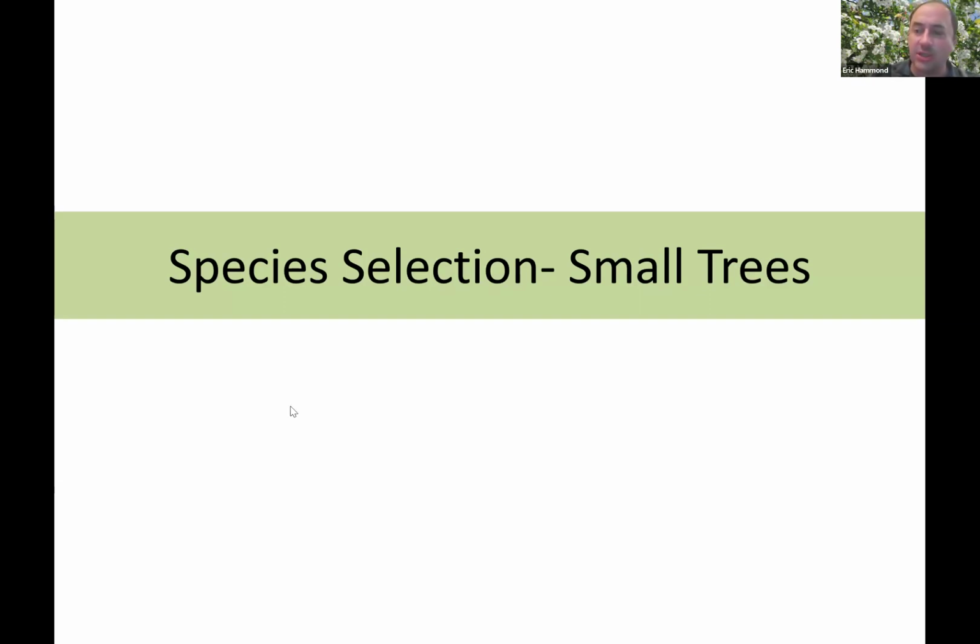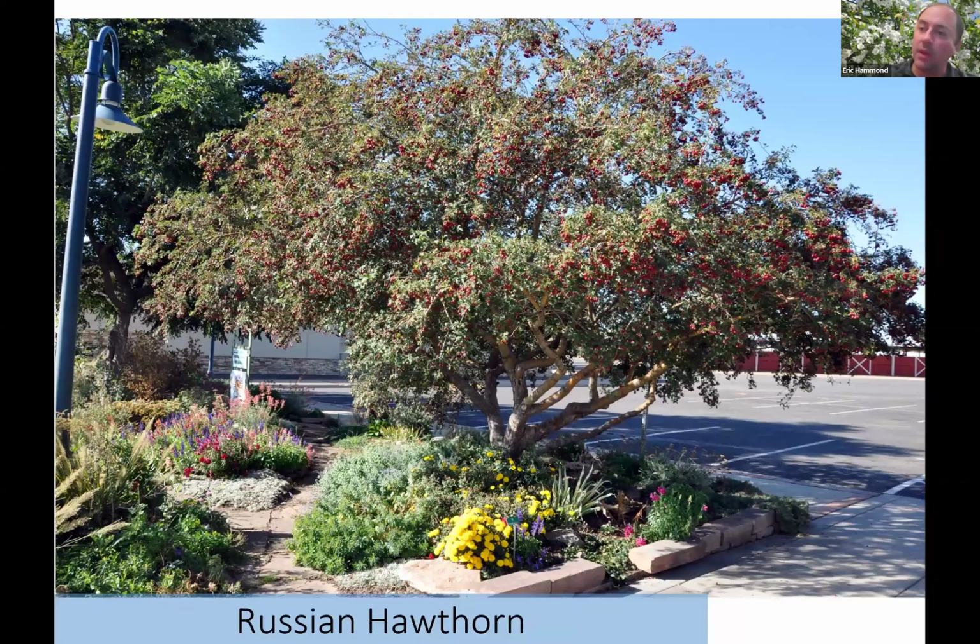So these are going to be some selections for small trees. A lot of these are going to be your ornamental flowering trees, like someone asked about. And I'm going to start with my favorite of all the smaller ornamental flowering trees, just a personal favorite, and that's Russian hawthorn. This is a hawthorn that's native to the steppes of Asia, Mongolia, and places like that, where they have a very, very similar climate to here in Colorado. It is nearly completely xeric.